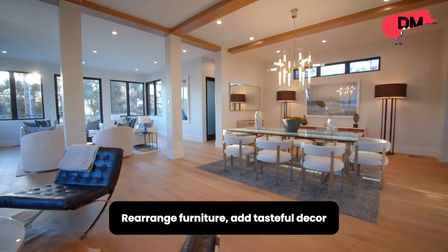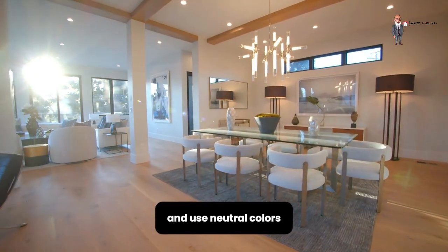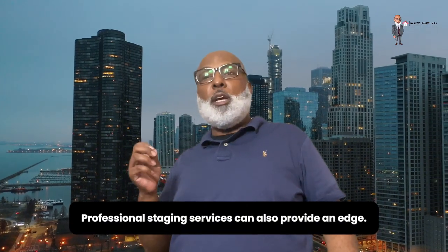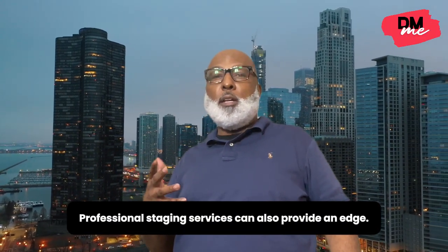Stage your home. Staging highlights your home's best features and creates a welcoming atmosphere. Rearrange furniture, add tasteful decor, and use neutral colors to appeal to a wider range of buyers. Professional staging services can also provide an edge.